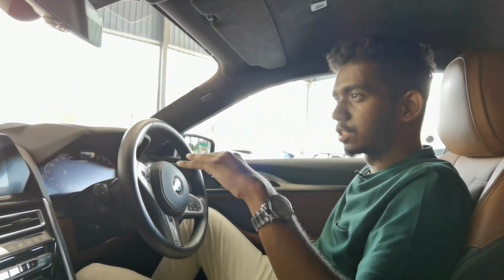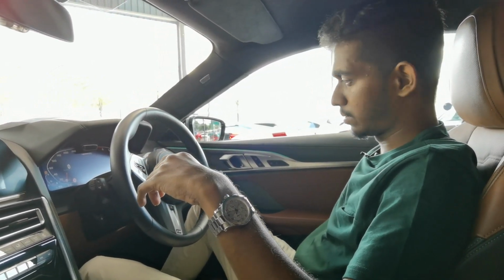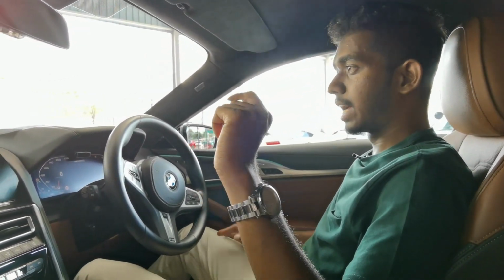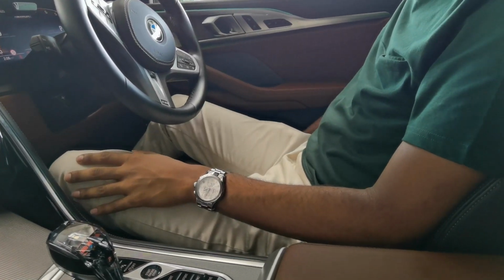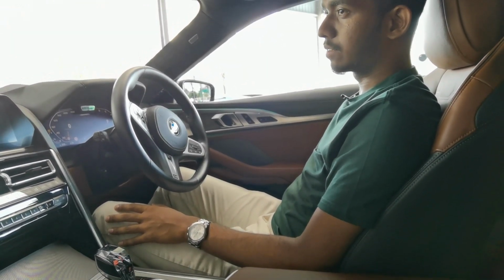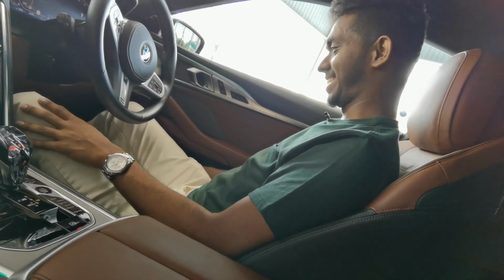This has some crazy adjustability. You can adjust both wings on the side to fit you, and then the car will hug you a lot, which is cool. You can also adjust this thing for under thigh support. You can pull it out if you need under thigh support, and you can push it up, and then oh yeah, that driving position just hits the spot right there. Oh, this is a nice car to be in.